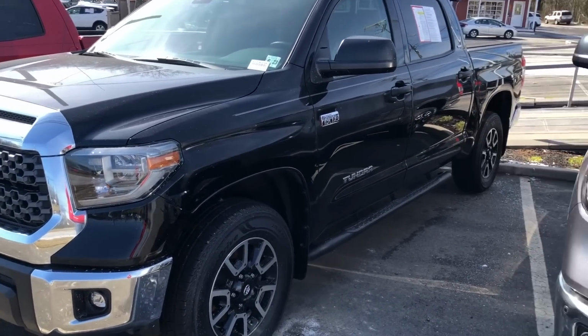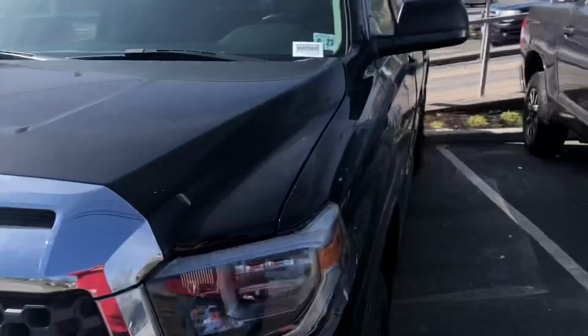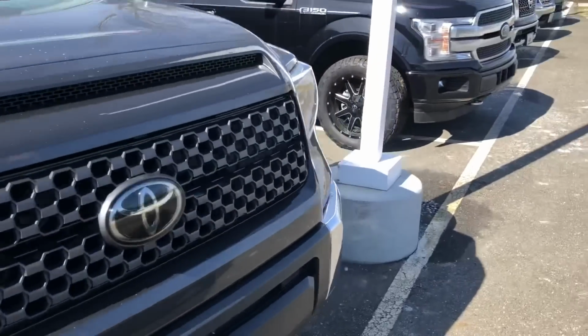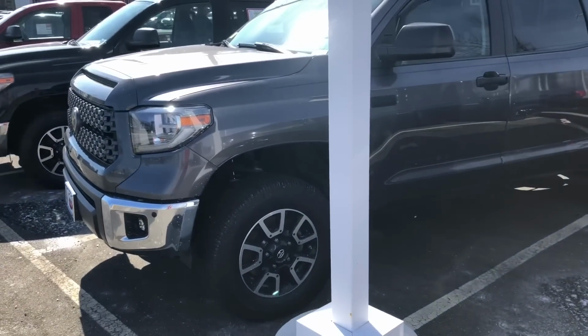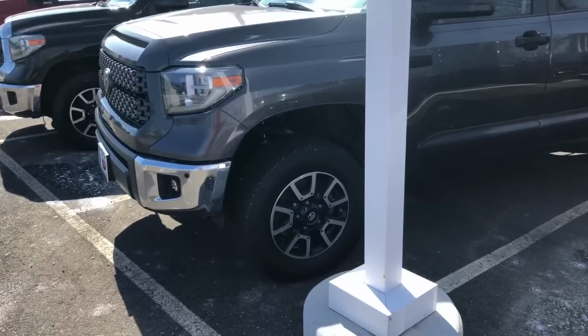This is the Crew Max, but dude, these things sell like hotcakes around here. And the other thing that sells like hotcakes around here is this, and this is the TRD Sport. Wow, doing this later in the morning, there's a lot more cars out here, so I apologize for the noise. I think I'm totally wrong. This is just an SR5. This is not the TRD Sport because it has the TRD off-road wheels.